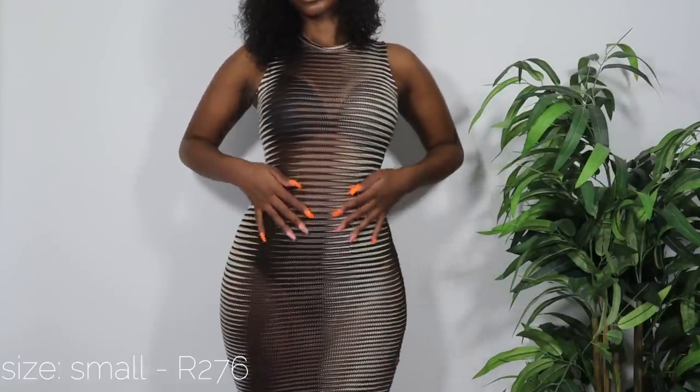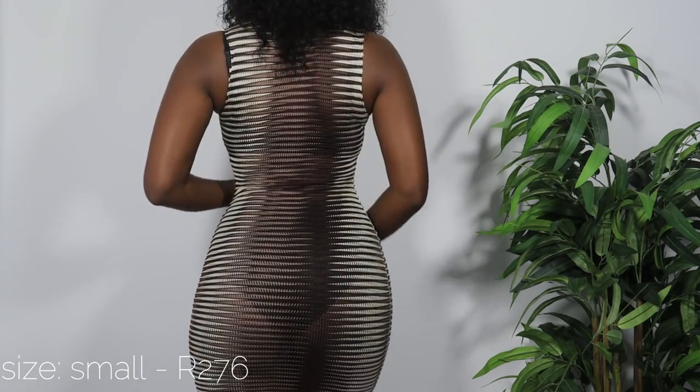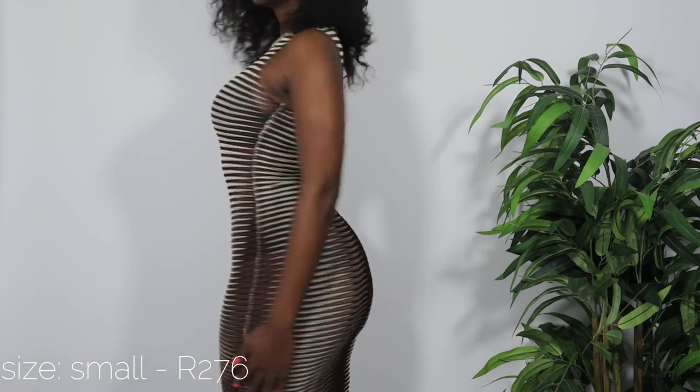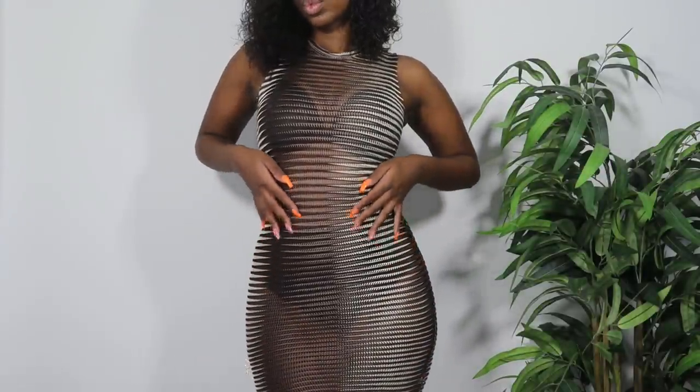I don't see myself wearing it as a cover-up. Also, I feel like if I was going to wear it as a cover-up, it would have had to be one size bigger, just to give room for the swimming costume as well. But obviously, you guys can see it is see-through, so it is quite risque, but again, just be a bad bitch.